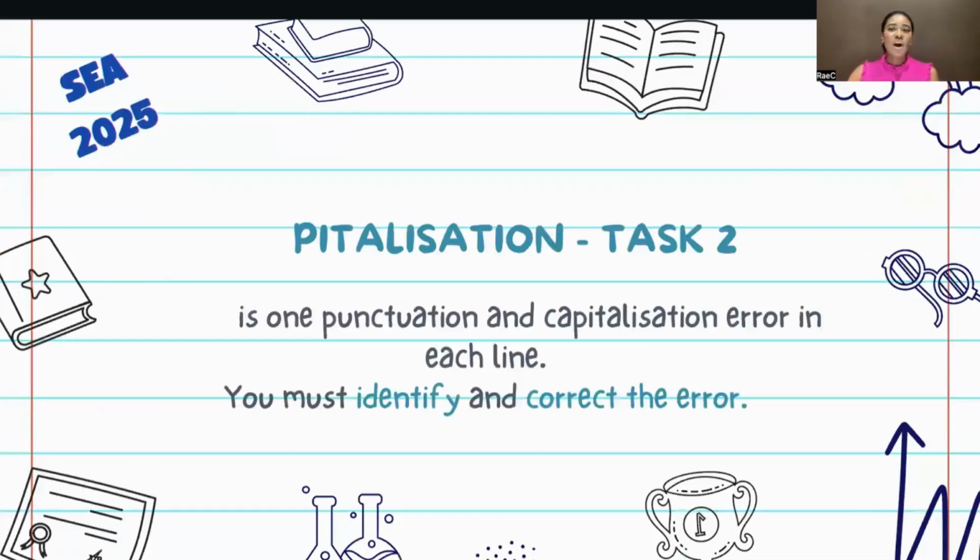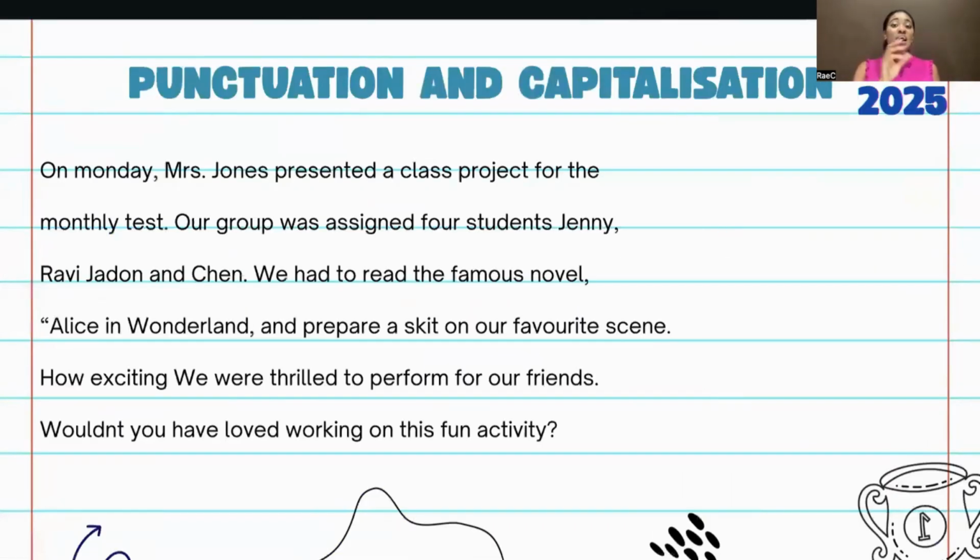In task 2, which is punctuation and capitalization, we're going to read from the beginning to the end. This will help us get a context for each of the concepts or ideas in each line. On Monday, Mrs. Jones presented a class project for the monthly test. Our group was assigned 4 students, Jenny, Ravi, Jaden, and Chen. We had to read the famous novel Alice in Wonderland and prepare a skit on our favorite scene. How exciting! We were thrilled to perform for our friends. Wouldn't you have loved working on this fun activity?